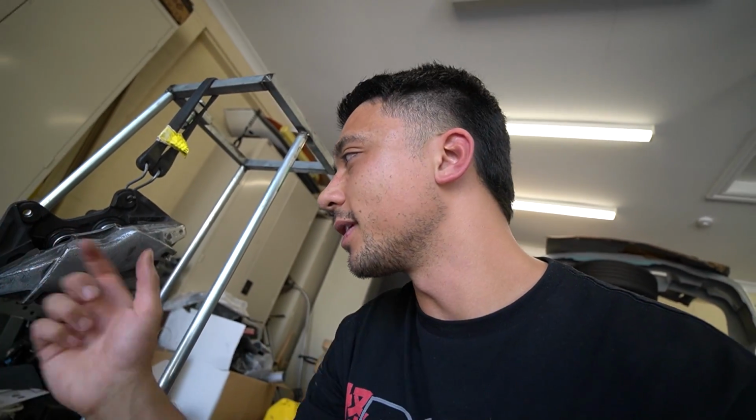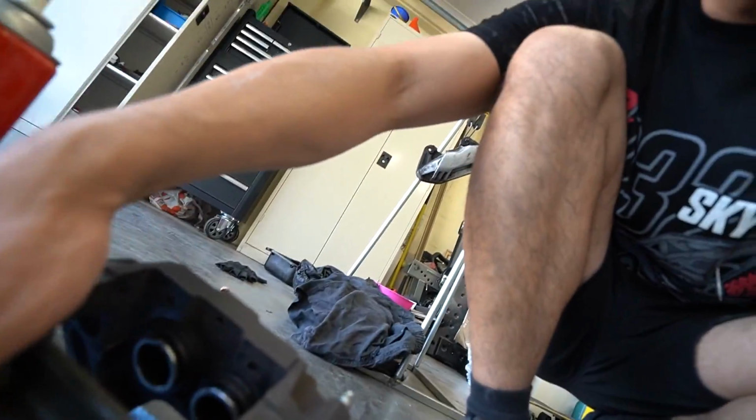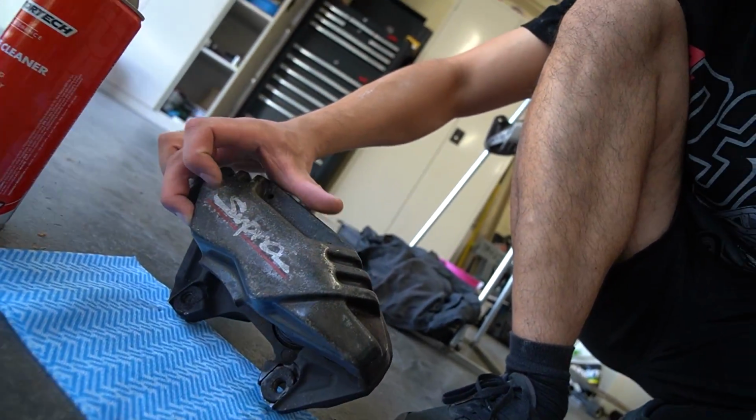Now, yes, you heard that right. We're gonna be putting some stickers on these calipers. I've decided I want to represent these Supra brakes, so I'm gonna print out some standard Supra stickers on my sticker printer, and I'm gonna show you how I do that. But before we do that, of course, we need to measure how big the standard Supra sticker is. So I haven't sanded this one down yet, so we're gonna measure it up, and we'll go print some stickers and then sand this caliper down.